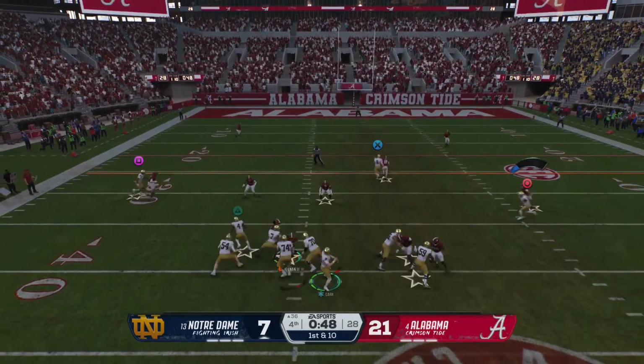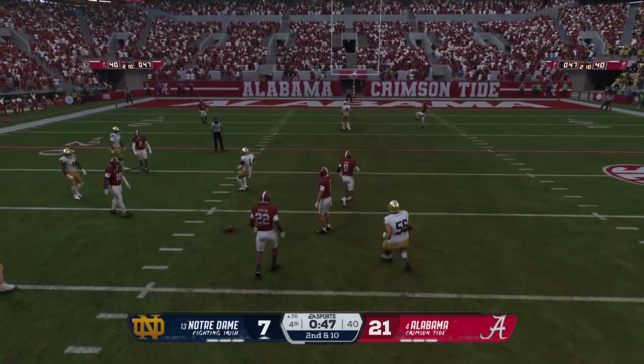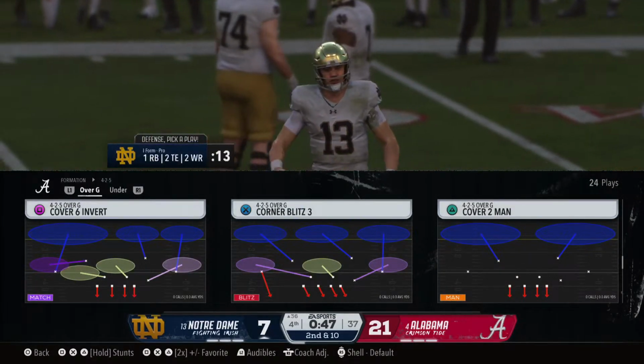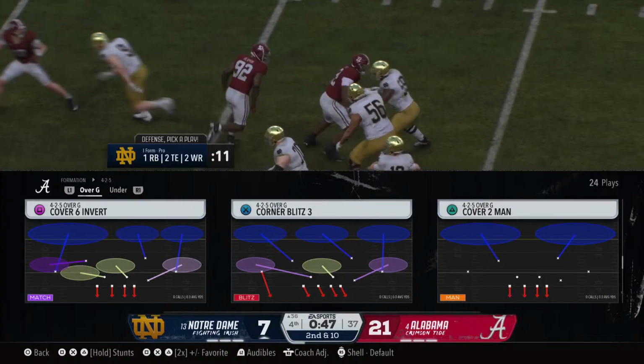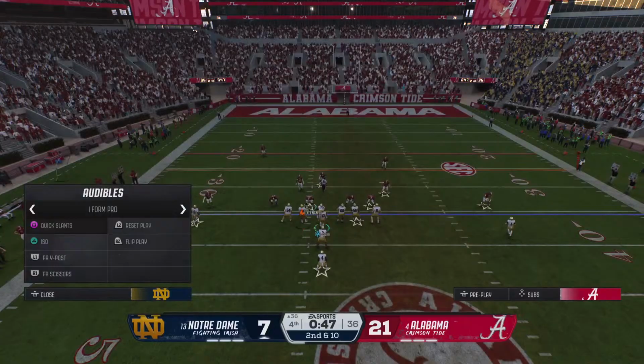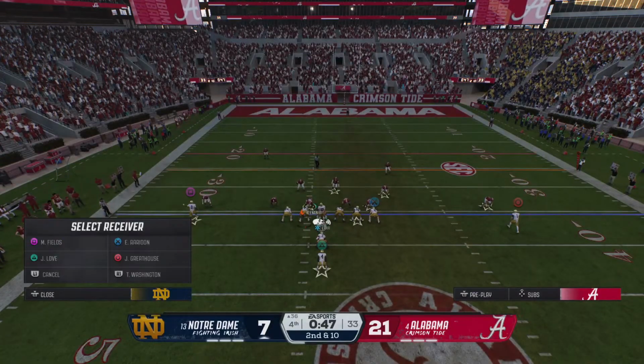On 1st and 10, looking to throw. Oh, and it's incomplete. It was right in his hands, and he dropped it. I think the receiver was so focused on setting up the defender on his slant route that he didn't get his head turned and his eyes up to be able to locate the football. He just dropped it.